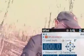Tree, I will give you 5 seconds to let go of my camera. Ow.